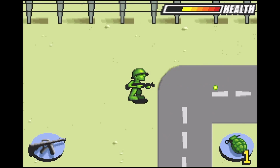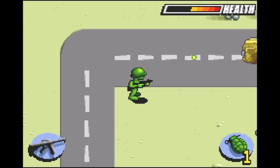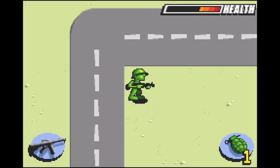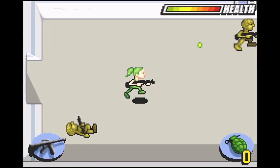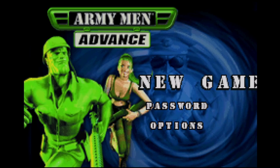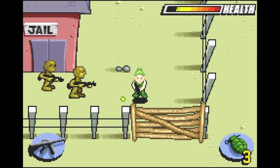As for this GBA entry, it's really nothing special. It's an overhead shooter that almost feels like it's begging to be twin stick, like a poor man's Smash TV or Xenocrisis. Your green soldiers are at war with the tan ones, so take control of this green dude or this girl as you go fight for everlasting peace or whatever.